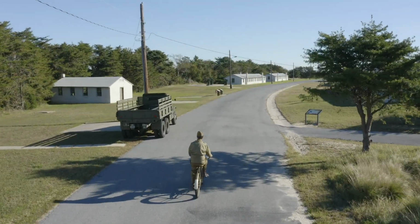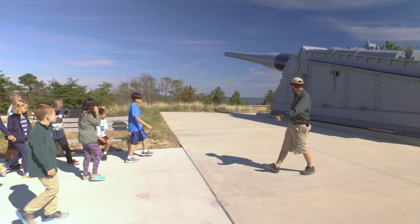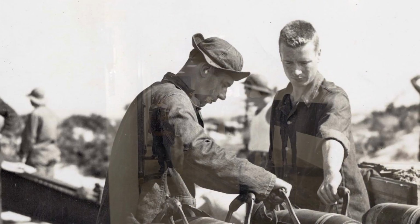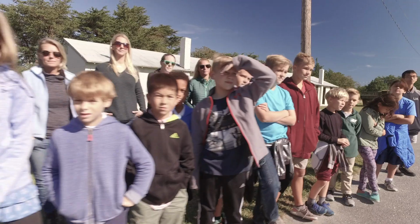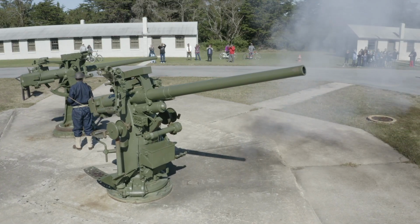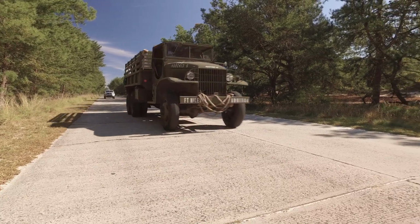Partnering with the Fort Miles Historical Association, the Fort Miles Museum and Historical Area brings to life the stories of the people who lived and served on these very grounds. Visitors to the site can explore museum exhibits located inside the original underground battery, watch reenactors fire a 3-inch gun in the artillery park, and tour the park on a 1945 deuce-and-a-half military truck.